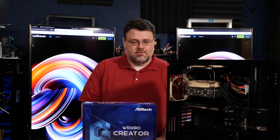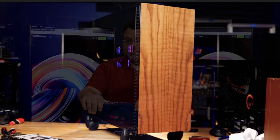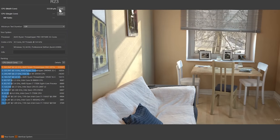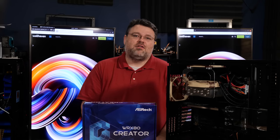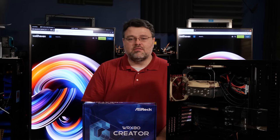The system I built around the Creator WRX80 is an upgrade to my old wood grain system, which is rocking a 3970X, that's non-pro. And this new system, same 32-core CPU, scores about 54,000 in Cinebench. And that's without PBO enabled. Wait, PBO? You can PBO Threadripper Pro? Yeah, I mentioned it's overclockable, weren't you paying attention? I don't think you should do it, but you can, at least on the Creator WRX80.